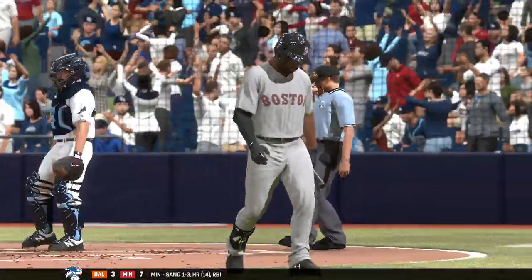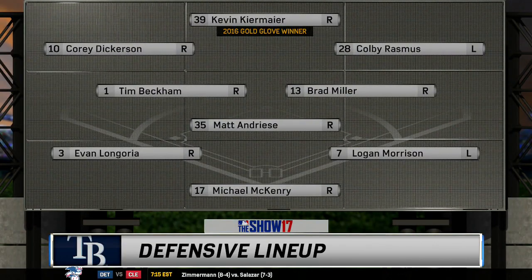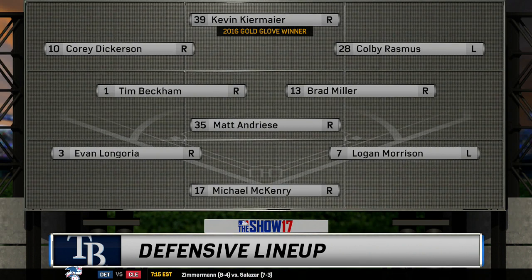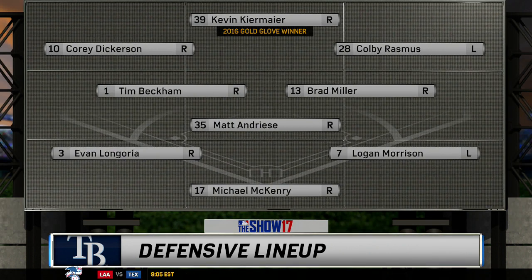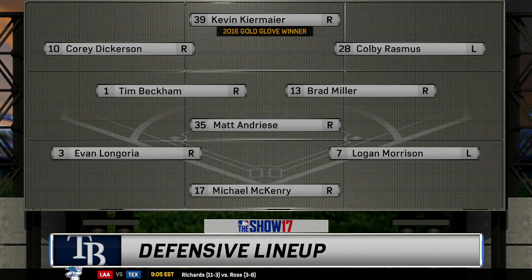Well, let's take a look at the Rays defense, brought to you by Majestic. And I'm not going to be real positive here because they've got the worst fielding percentage in all of baseball. This team just doesn't catch the ball very well. There could be a lot of mistakes. It might get ugly today. Watch yourself.